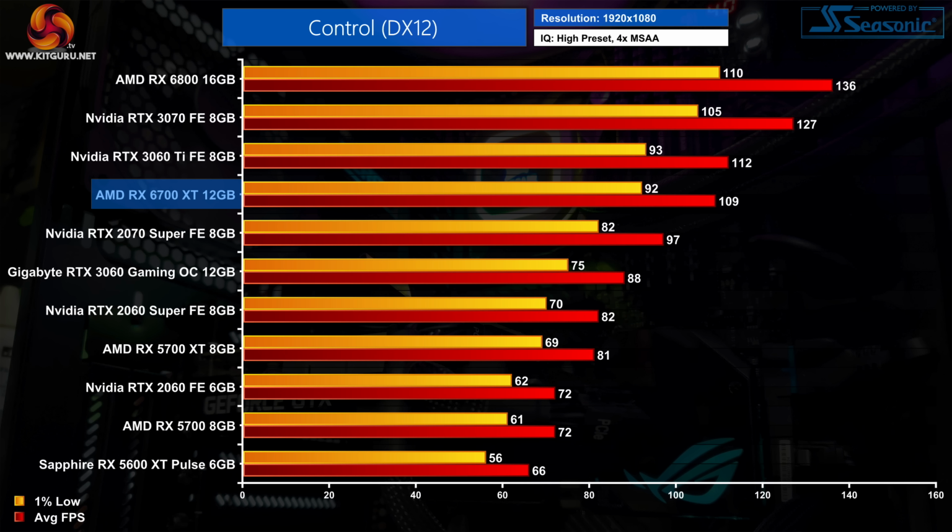Remedy's Control, however, is the polar opposite of what we saw from Assassin's Creed Valhalla. At 1080p, the RX 6700 XT is 3 FPS slower than the RTX 3060 Ti, averaging 109 FPS. That also makes it 16% slower than the RTX 3070 and 20% slower than its big brother, the RX 6800. So that is quite the turnaround.